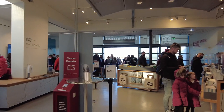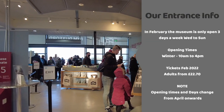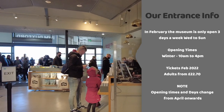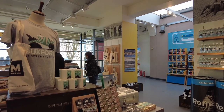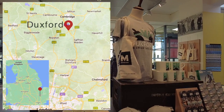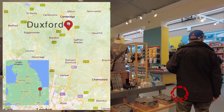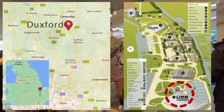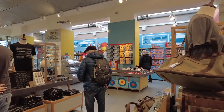We've visited Imperial War Museum Duxford while away on a weekend break. As we visited in February, we found the museum open on reduced hours. Located just south of Cambridge, on Junction 10 of the M11, the museum is approximately 42 miles north of London. Entering via the shop, we headed straight for the airspace hangar, which was close by.